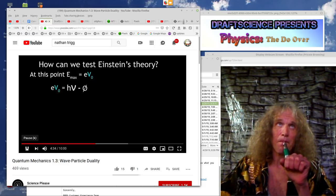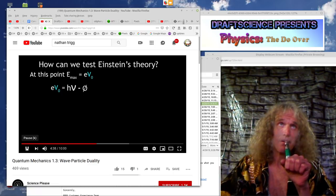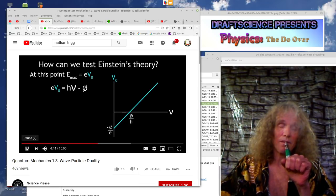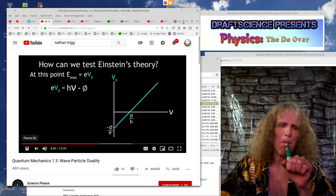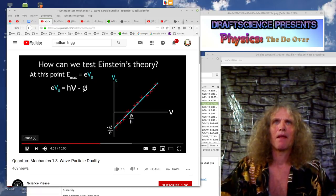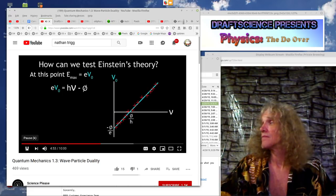We can relate the stopping potential to the frequency of the incident radiation and the work function. Since e, h, and phi are constant, we have a linear relationship between V naught and nu. So if we then change the frequency a bit and readjust the voltage to obtain a new stopping potential, we can gain a series of measurements of V naught and nu. If the theory's predictions are correct, plotting these on a graph should give a linear relationship.